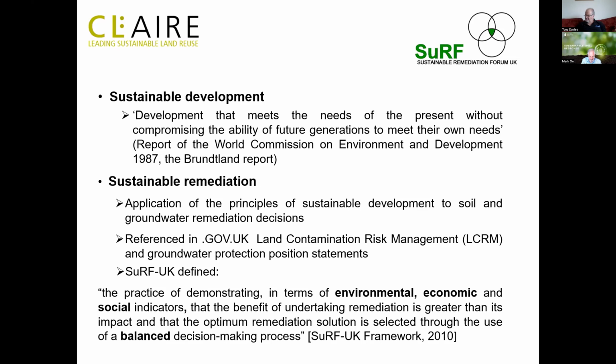So SURF UK defines sustainable remediation as the practice of demonstrating, in terms of environmental, economic and social indicators, that the benefits of undertaking remediation are greater than its impact, so that the optimum remediation solution is selected. So it's making sure that you have a balanced decision-making process, and you're thinking about the social, the economic and the environmental aspects.